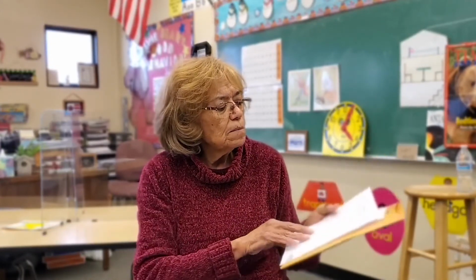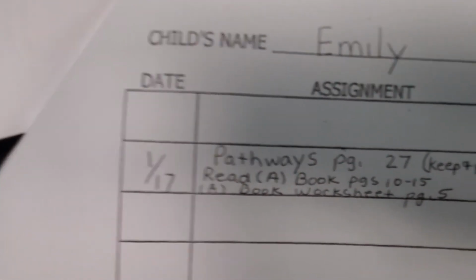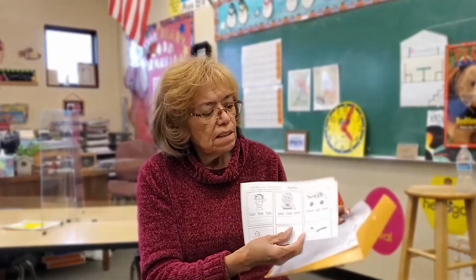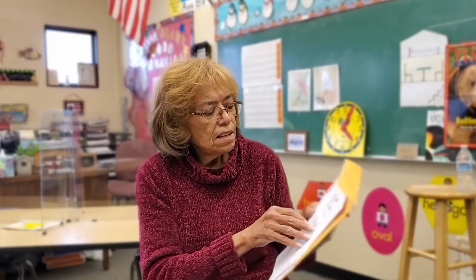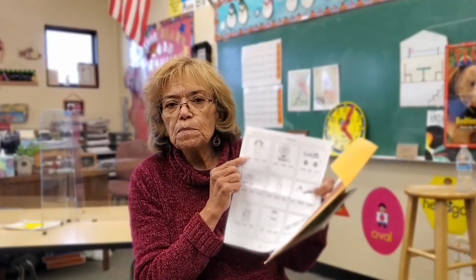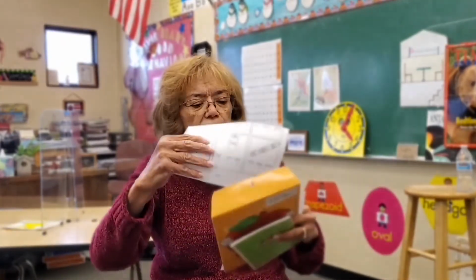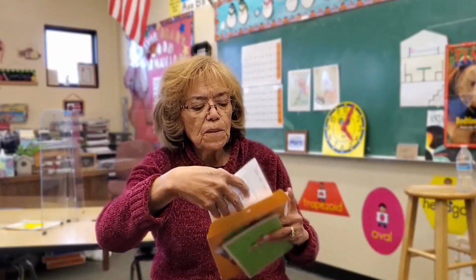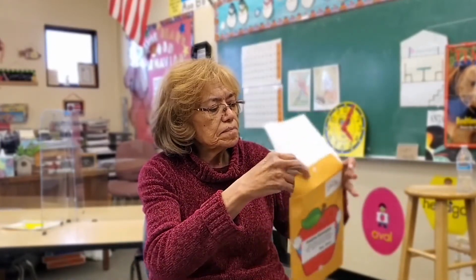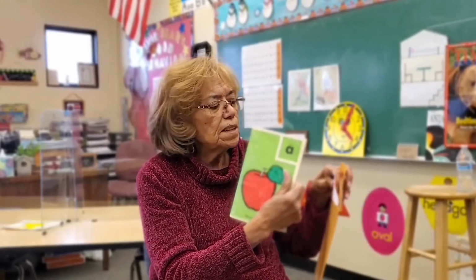And so here's the assignment sheet. I fill it out, and then there's a place for you to initial. You do the assignment, and if there's a worksheet, then you have your child do the worksheet. Here they have to circle the right word that goes with the picture, and then write the word on the lines. Have them put their name, and then the assignment comes back in the folder with the assignment sheet initialed, and the book. It will have pages for you to read that your child needs to read.